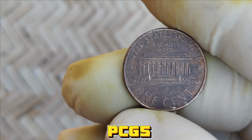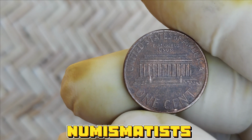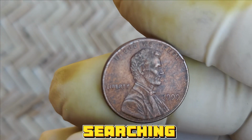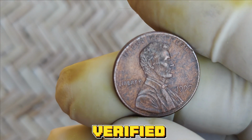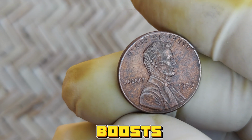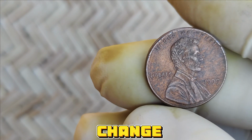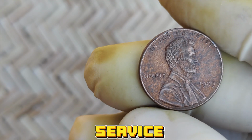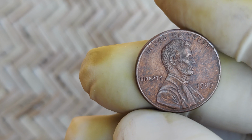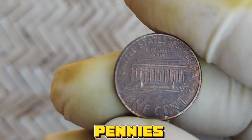Coins graded by PCGS or NGC as MS65 or higher are especially prized, as numismatists and collectors are always searching for unique errors like these. If your coin is graded and verified, it significantly boosts its worth. So if you think you have one of these in your pocket change, don't spend it. Get it checked by a professional coin grading service immediately. Now, let's get to the most exciting part: how can you find one of these rare pennies?